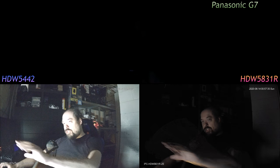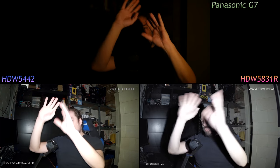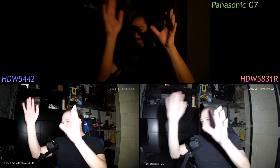Yep, that's dark. And let's turn on the internal LED lights. So currently this is just the light from the screen and my keyboard again. Let's set this to auto. Okay, there it goes. Took a little bit to kick in. And now you can see the scene on all cameras lit by the internal warm white LED lights of the camera. And as you can see, for the HDW5831R, the old champ, that really helps, but it's still a bit smudgy and stuff like that. And if you look at the image, I'm blown out because I'm a singular subject and IP cameras aren't really meant for that.